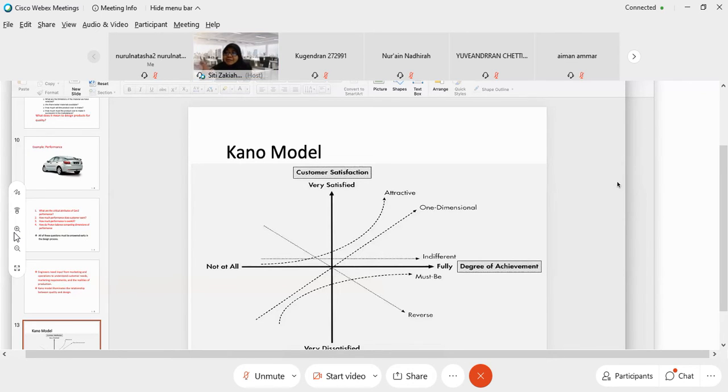Okay, kalau you cannot think of cars, think of something else that the producer or the manufacturer gives that doesn't improve your level of satisfaction. That is indifferent. Anybody? Saya pun tengah fikir. So what is it? Because Kano said there is a thing that is called indifferent.